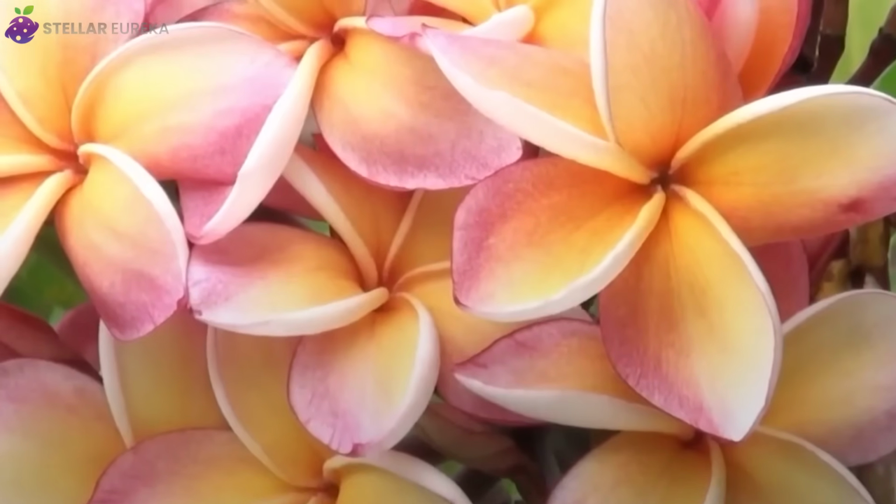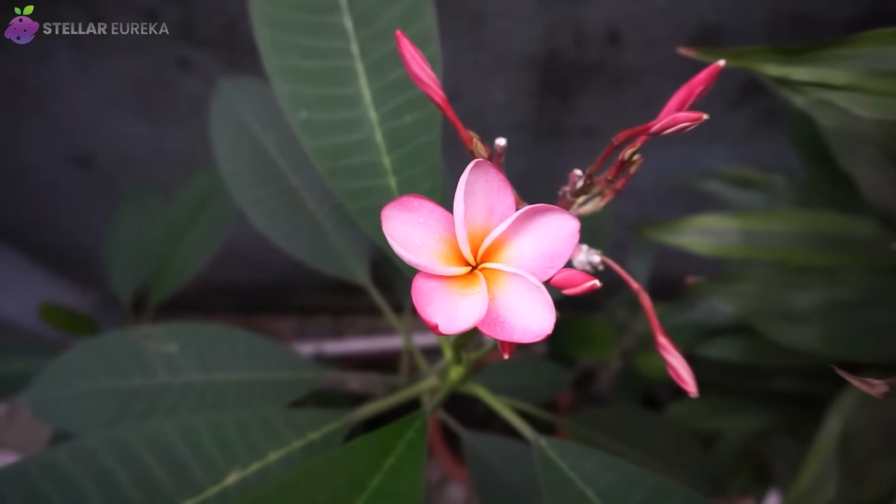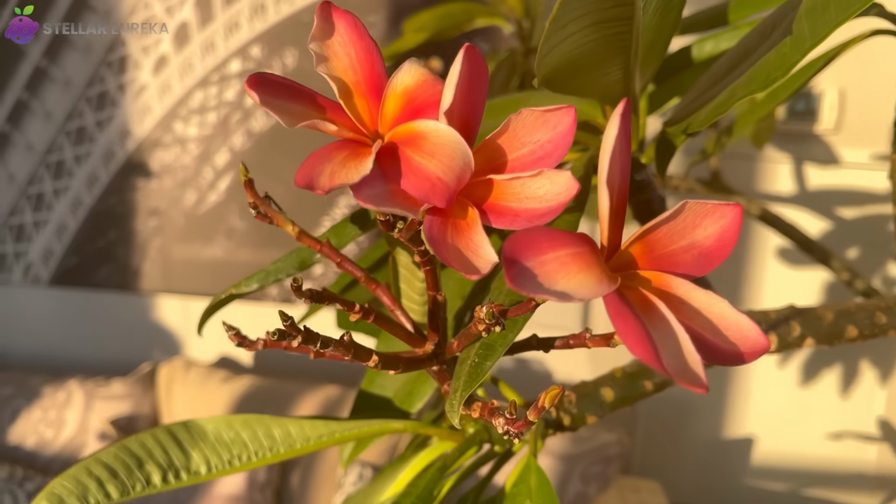Surprisingly, this tropical icon is also one of the toughest flowering trees around. It can survive extreme heat, drought, and even poor soil, making it a resilient yet elegant addition to gardens.